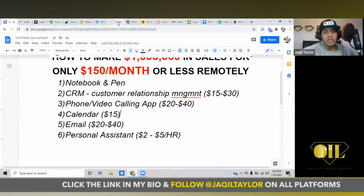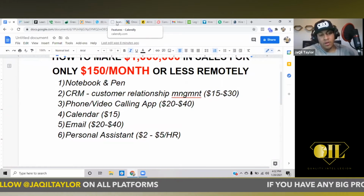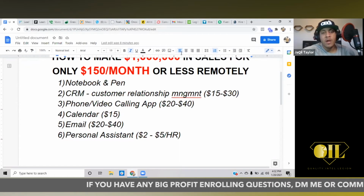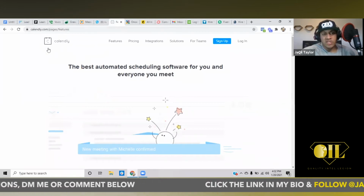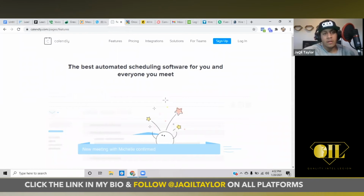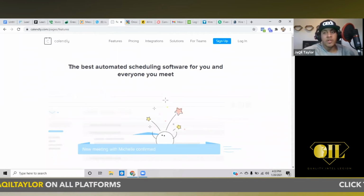Calendar. Now, this is what you need to be able to have clients actually book your calls so that way you can actually be able to speak with them in the first place. So you're going to send your potential prospect to a calendar, right? So what I used to use is Calendly. And honestly, Calendly is my favorite one. You can never go wrong with Calendly. I always suggest people use Calendly. It's super simple. You can create multiple different calendars.